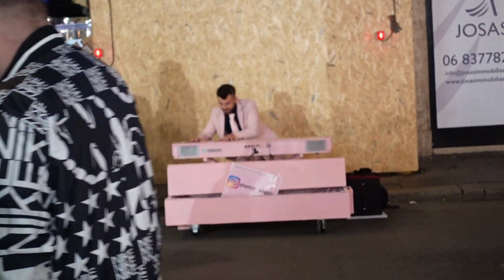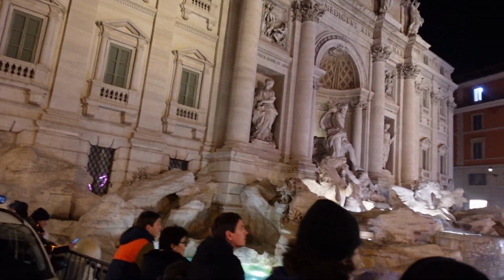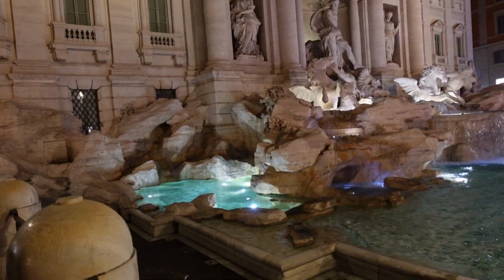Our last destination of the night. I'm literally losing everything in there, bro. I almost fell asleep standing up. But I think this is a Cheetah Girl fountain. I don't know if I'm right or not. This is what Carlos is saying. But look at how beautiful. Look at all this. Everyone's standing and looking at it.